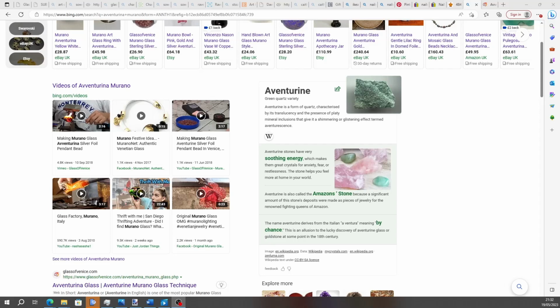So I googled Aventurina Murano, just like it said on the bottle, or vase, with the 2 V's, just like it is. This popped up, which shows that I wasn't talking complete bullshit. Excuse my French. Aventurine is a form of quartz characterized by its translucency with the presence of platy mineral inclusions to give it a shimmery or glittering effect, termed aventurescence. Right.